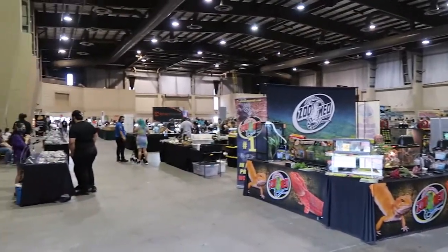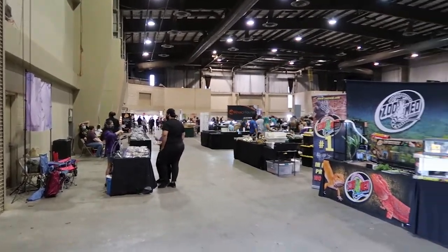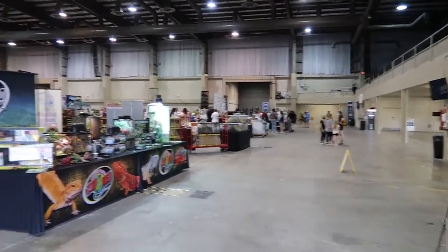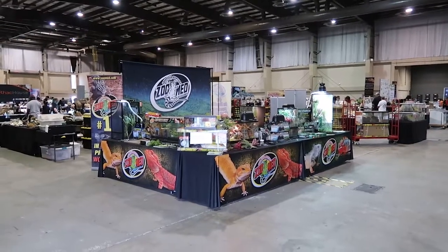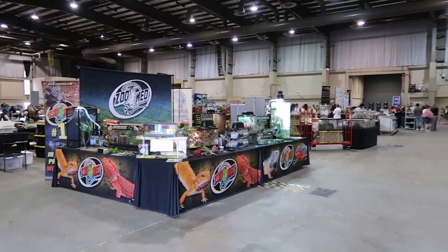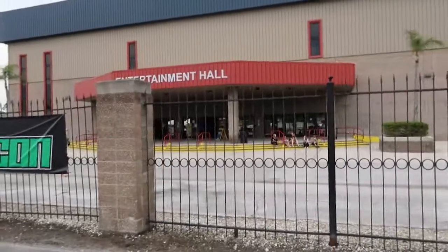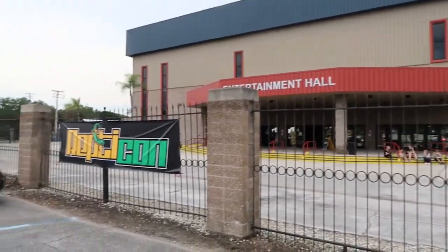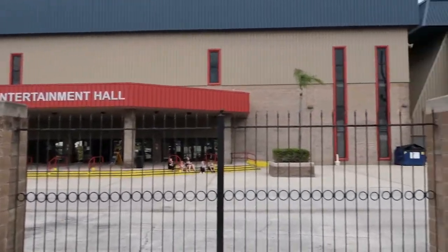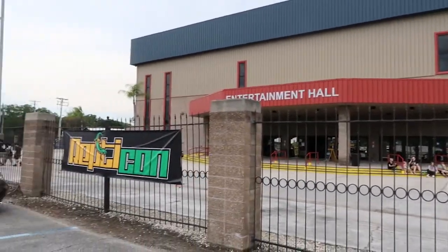Just doing one last looky-see for you guys before I head out. Oh, ZooMed, which is one of the biggest companies around that sells pet supplies, has a booth here too. And on the way out, I just wanted to show you what the front looked like. For Entertainment Hall, that's where they had it. Of course, if you come here to Repticon when they do it, when they're here again, it might not necessarily be in the same section. Just to let you know.